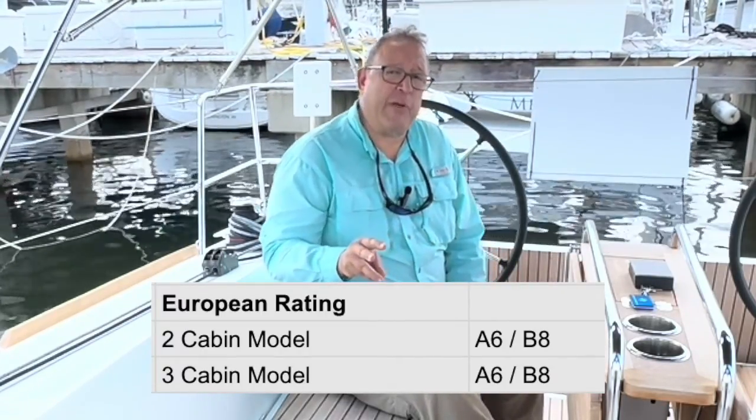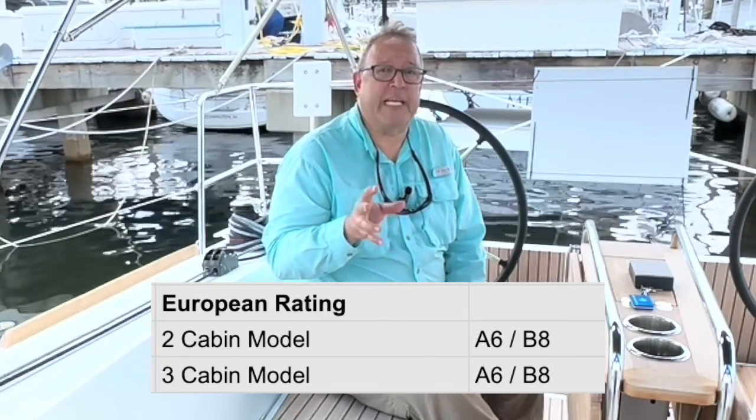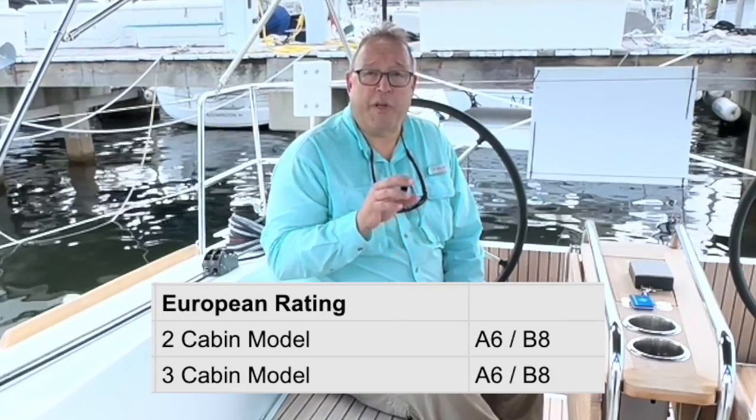Looking at the European rating, both for the 2-cabin and the 3-cabin version of this boat, they rate it as an A6, which means that they feel it is safe for blue water with up to 6 passengers, and good for coastal cruising with up to 8 passengers. So that's the European rating for this particular boat. So with that, folks, that concludes our walkthrough of the beautiful Jeanneau 349.